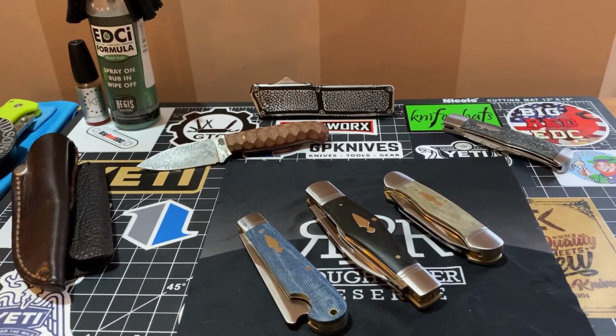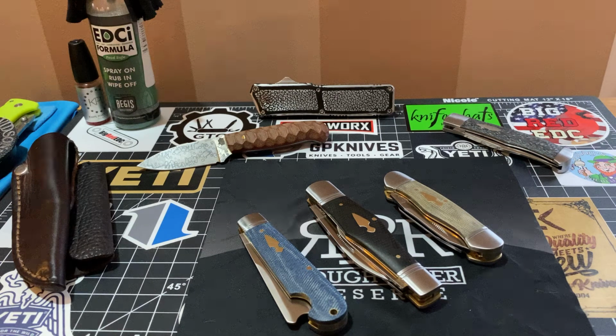I apologize. As I was saying, I wanted to get a grasp on what these Rough Ryder Reserve knives were all about, and I really wanted to get my hands around them completely. So I think I got a pretty good idea on what I feel about them, how I feel about them.